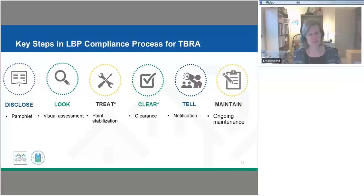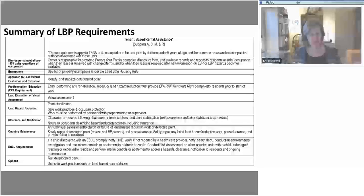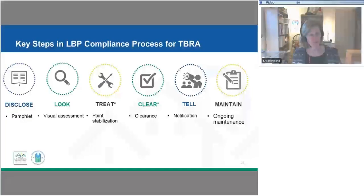So this slide gives you an overview summary for TBRA, and the next slide has the same information in chart form. First we're going to start off on the left side here with disclosure. Disclosure for tenant-based rental assistance applies regardless of whether there's a child under 6 living in the unit or not. So we always have to apply disclosure for tenant-based rental assistance activities. And this is where the owner is going to disclose any known lead-based paint hazards and reports.